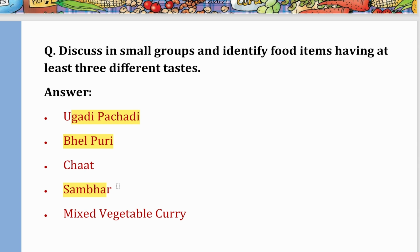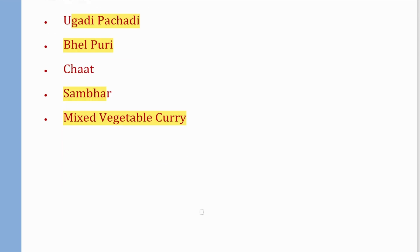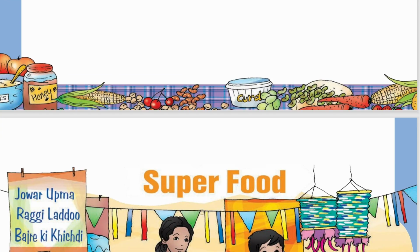ना हम कुछ खट्टा इसमें डालते हैं, इमली, and then it has some salty, some sugar, jaggery. So it also has some different taste. Mixed vegetable curry, so it also has different taste, at least 3 tastes you can find out. Okay, so these are some food items which have at least 3 different tastes.